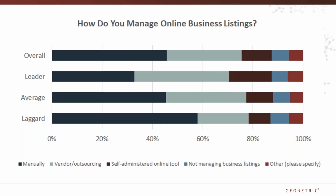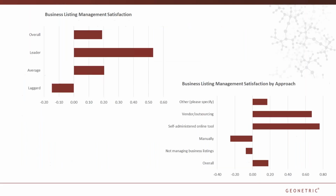We asked how organizations are managing their business listings online. For a lot of organizations, that is a manual thing that they're doing. So in order, 45% of respondents go about it that way. The next largest chunk is outsourcing that to a vendor of some sort. Smaller groups are either not managing listings or doing it through a tool that they've licensed but are using themselves. And many of those groups using the self-administered tools tend to be larger organizations with larger staffs, so they actually have the people to go and utilize the tool themselves.